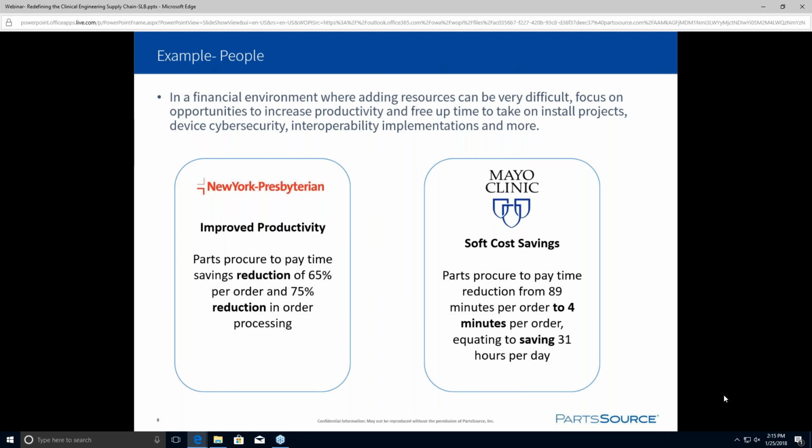Another example is at Mayo Clinic, where start to finish, for sourcing and procuring parts and paying for it on the back end, we're spending 89 minutes per order, and we're able to automate it down to a process of 4 minutes per order, which really equated system-wide for them to saving 31 hours per day. So these additional time savings are just time back in the technician's pockets to be able to go out and perform service, which is ultimately the goal.